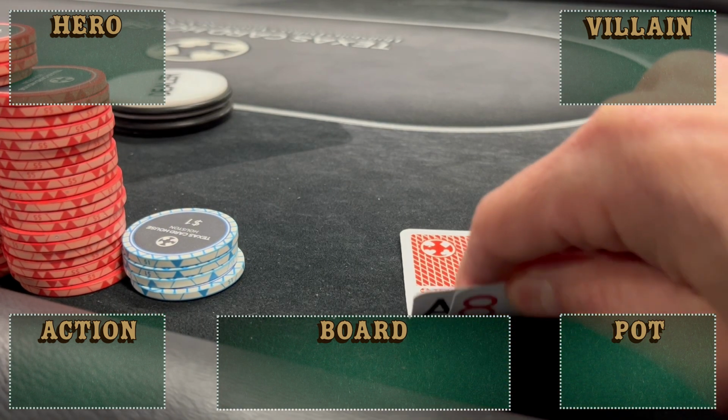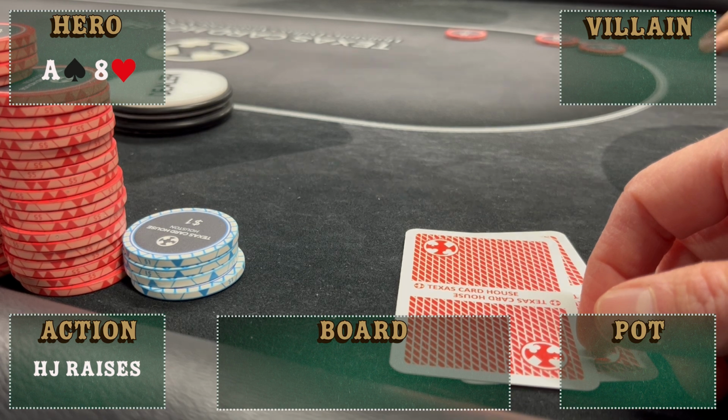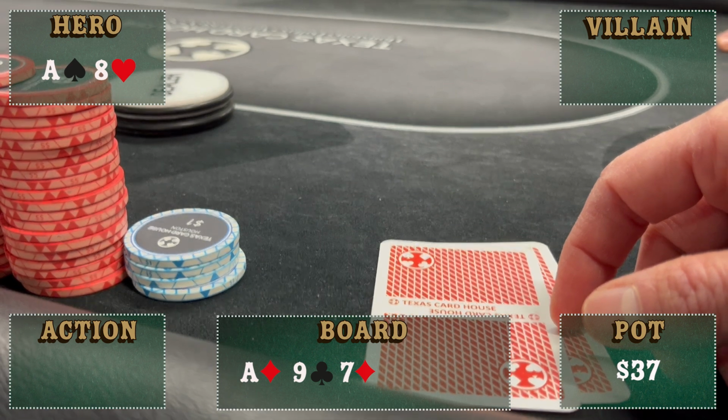Okay, I'm on the button in this hand, and I look down at ace-8 offsuit. There are 2 limpers, and the hijack raises to $15. I go ahead and make the call here, and the rest of the players fold. Pot is $37, and the flop comes ace-9-7 with 2 diamonds.